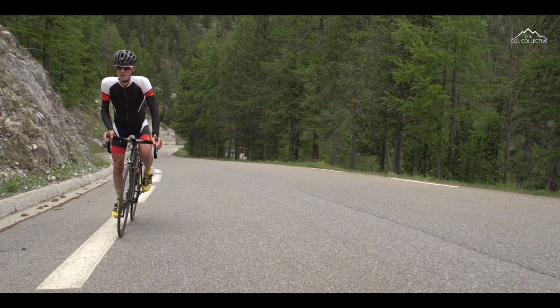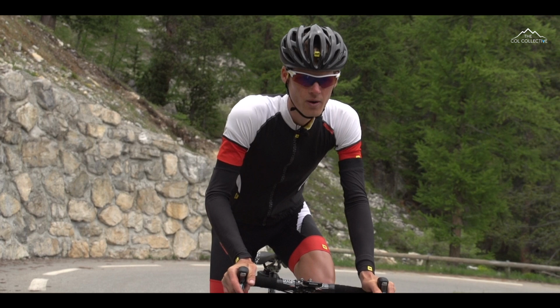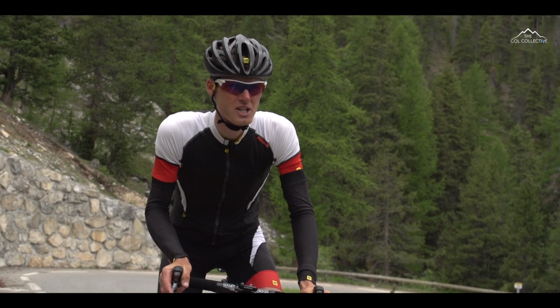Kilometres to go, we're up to just over 8%. Been a couple of sections where it just nudges up to double figures as well, and with a bit of a nagging headwind, this can be a real test.